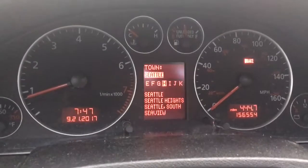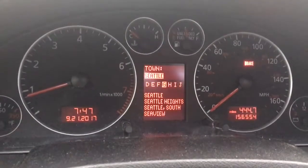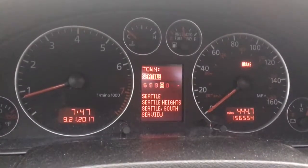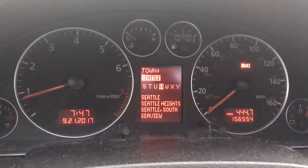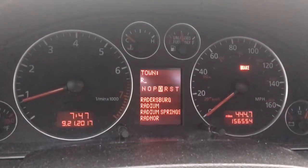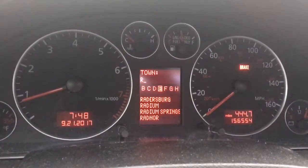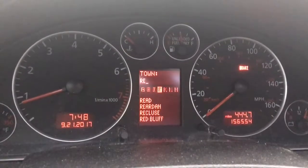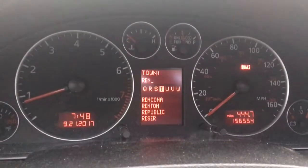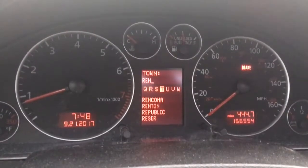The way it works is you have the last selected town, which is Seattle, or I can go through the challenge of choosing a different town. I have to scroll through by turning the dial. Let's say I want to go to an address in Renton, so I will choose R, and then try to be efficient on the scrolling and go the way with the shortest distance to the next letter, so E, and then I'll go to N, and you can see how it's starting to select matches, and there is Renton.